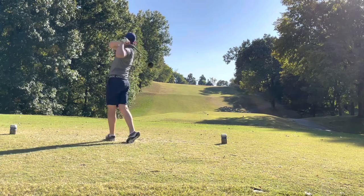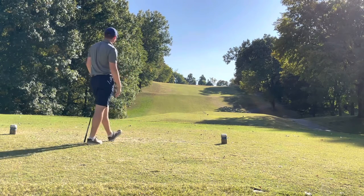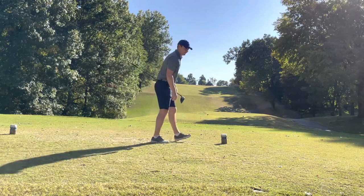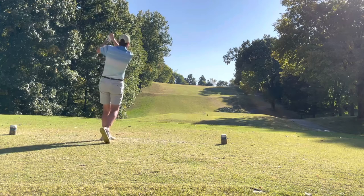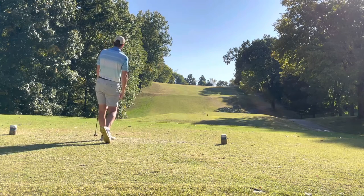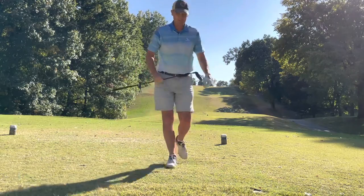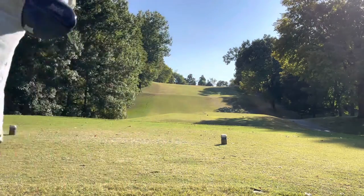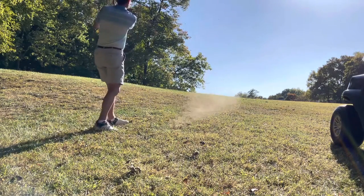This is a really tough hole. The drive is very narrow. And left is pretty much dead and right is dead. Alex went right. He's dead. I went left. I'm dead. All right, we're both gone. So, not a good start. I have to take it unplayable.